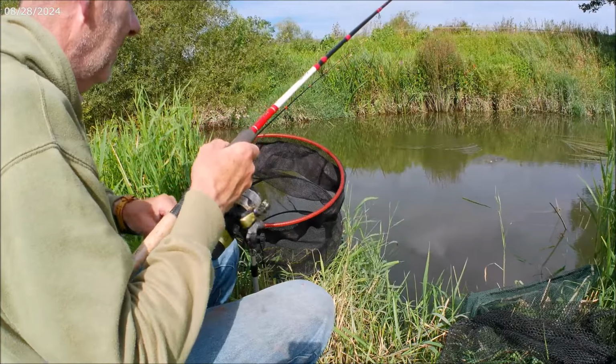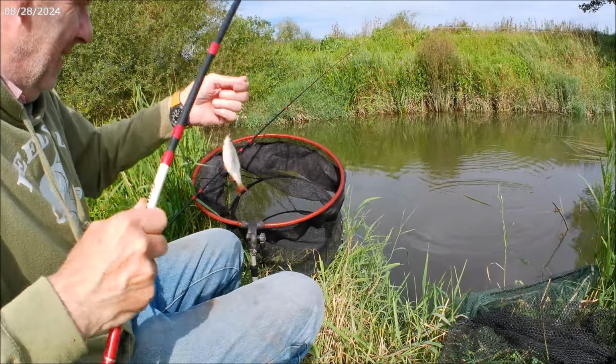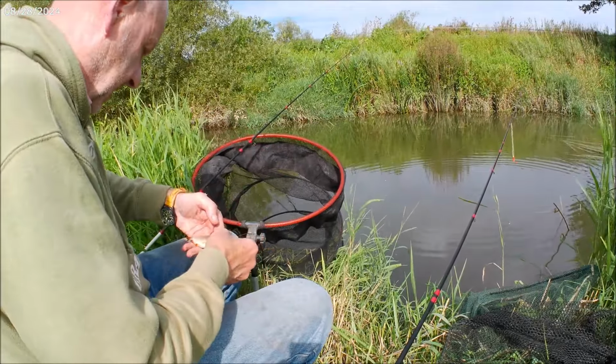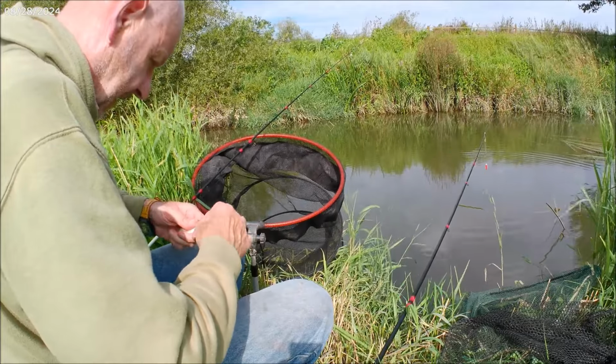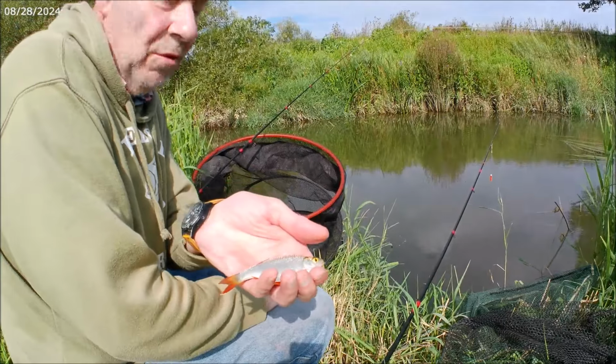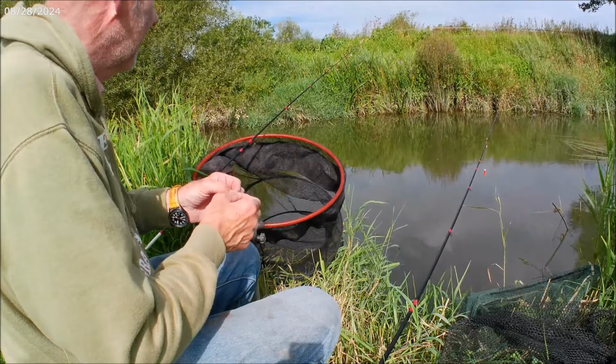First one. What we got? Roach. There we go. So we're off the mark. First cast on the float.